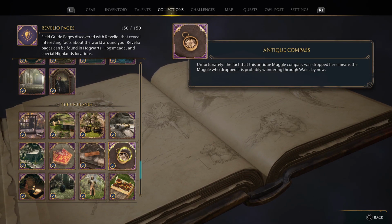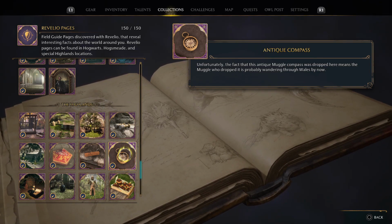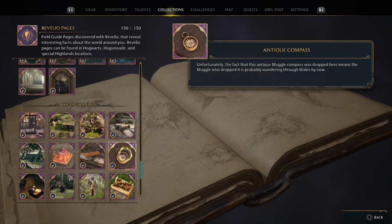Antique compass. Unfortunately, the fact that this antique muggle compass was dropped here means the muggle who dropped it is probably wandering through Wales by now.